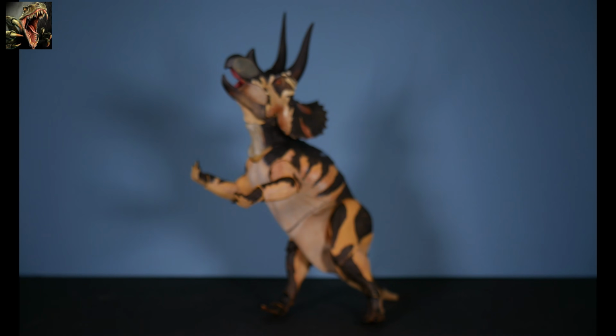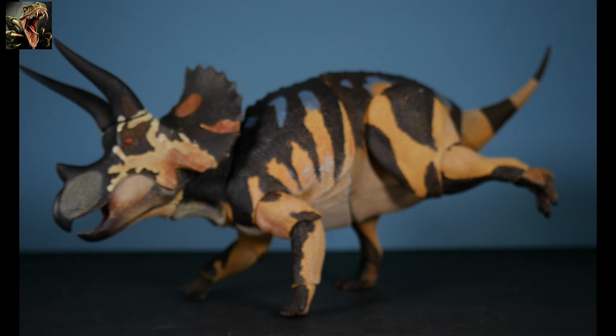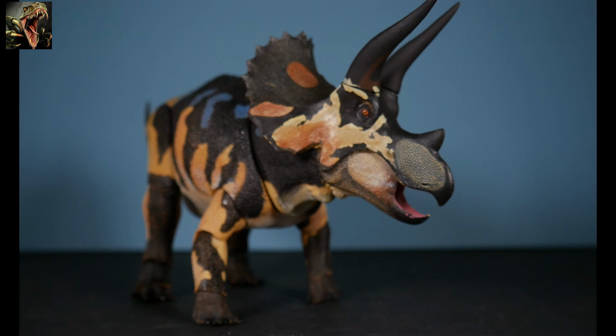Here's our trike doing the rear up. Here's the trike attempting to run away. He got surprised from the rear, so that fight or flight instinct kicks in. And just another basic pose, just because I enjoy posing these figures.